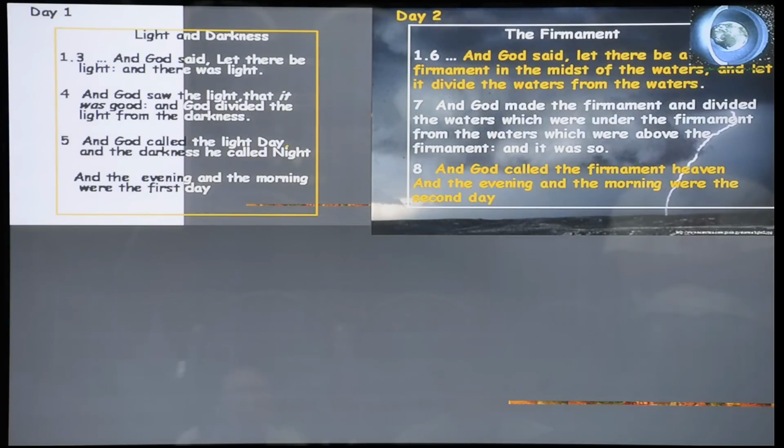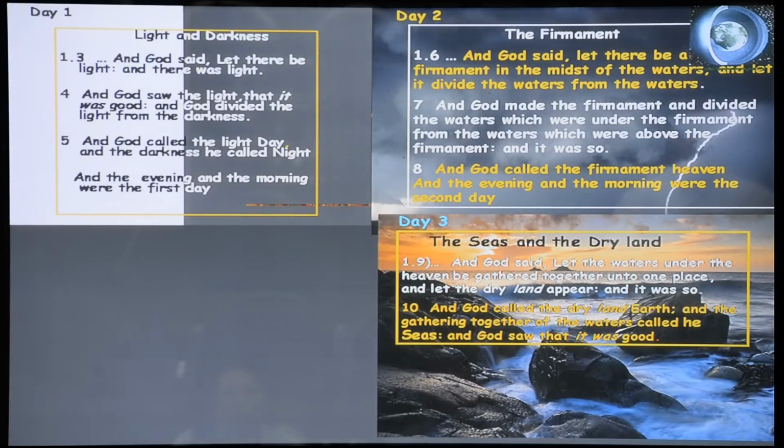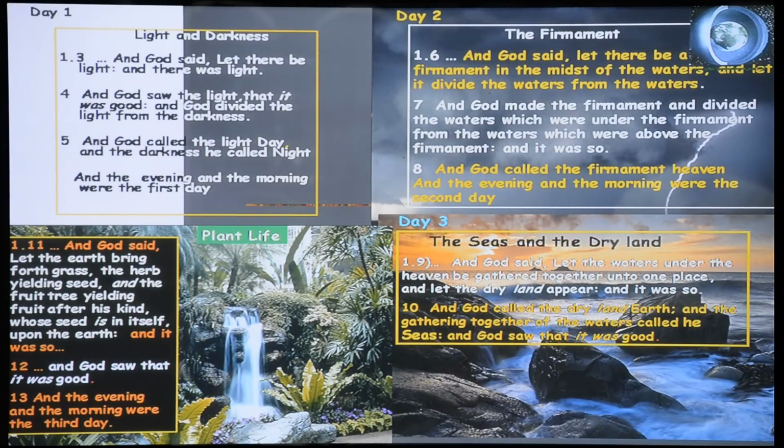Okay, day number 2. God made the firmament. He divided the waters that were on the earth from the waters below. He made the sky in the center, or the thing called the firmament. Day number 2. Evening and morning was the second day. Day number 3, he made the seas and the dry land, let the waters be gathered together, let the earth rise. And then he planted grass and trees and fruit trees on day number 3.